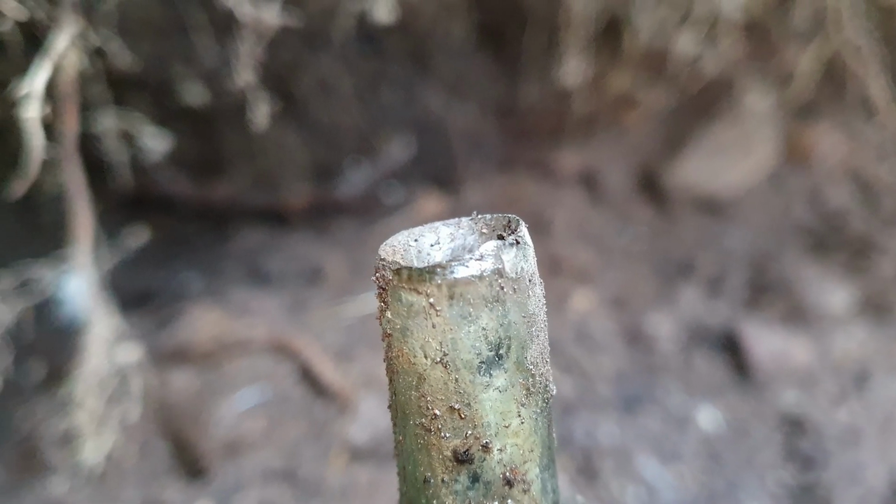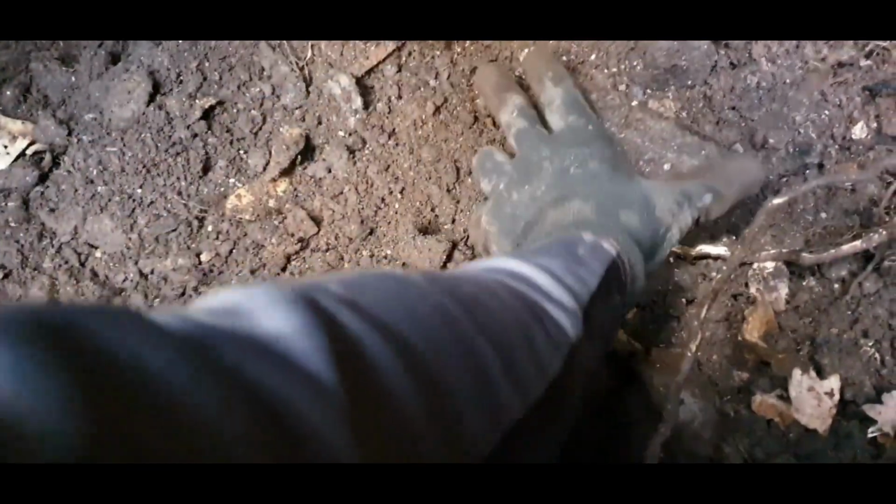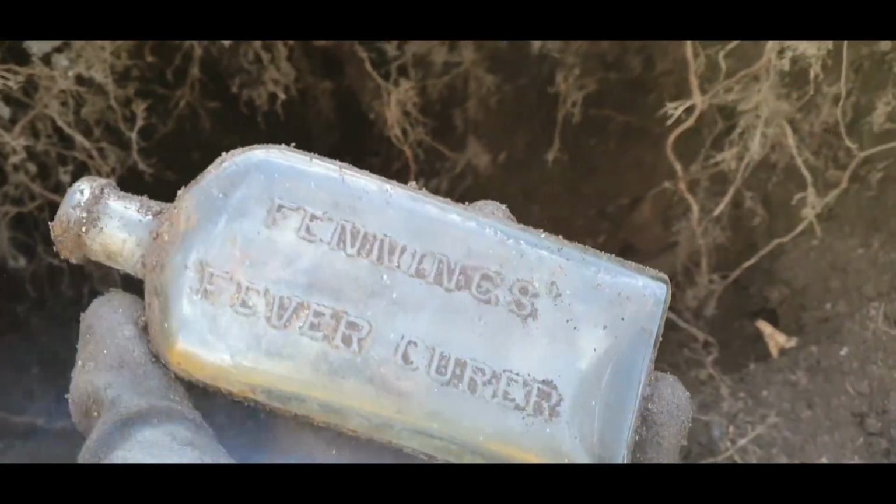Right, another bottle just showing itself. I can tell what this is just by the shape of it. I think it's a Fennings. Yep, it's an early Fennings. All intact.